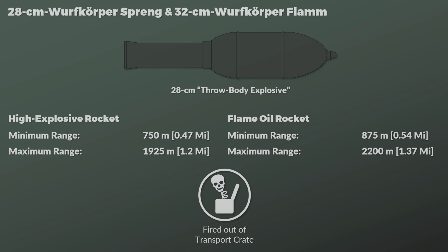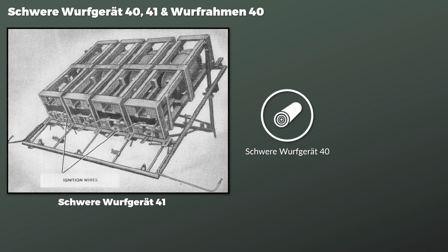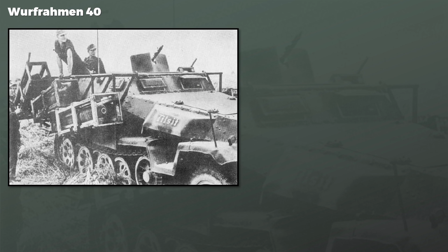This feature was used by 3 different devices, namely the Schwere Wurfgerät 40, literally meaning heavy throwing device 40, its successor the Schwere Wurfgerät 41, and the Wurfrahmen 40, meaning throwing frame. Heavy throwing device sounds rather crude, and well, that was rather fitting, since it was basically a wooden or metal tube frame to put 4 transport crates on. The 40 version being made of wood, and the 41 version, which was its successor, with metal tubes, as you can see here.